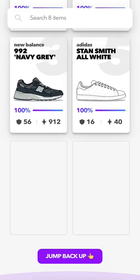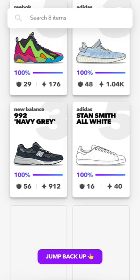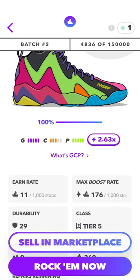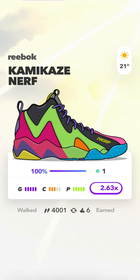So right now, for example, if I feel like the default NFT sneaker I've been given, the power is not up to 10, 5, and my earning rate is very low, I can change the shoe, or I can buy the power ups, or I can boost up the energy of my shoe, just like I taught you a few minutes ago. So you can decide to change your shoe. All you have to do is go to your chef, click on any of the shoes you want to wear, and click on rock them now.